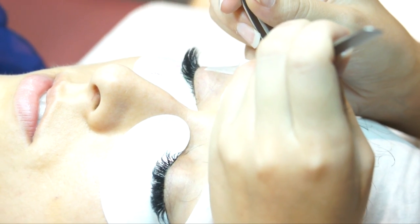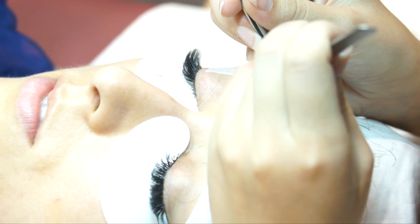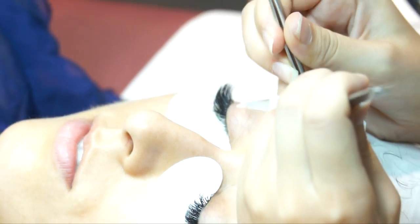And the clients love them because they're softer and they're lighter and they tend to last a bit longer as well. Basically, I just wanted to hang out with other lash addicts like myself, and I thought it would be really fun to compete. There's no competitions in Australia yet, but I'd love to bring a competition to Australia. Yeah, I would love to.